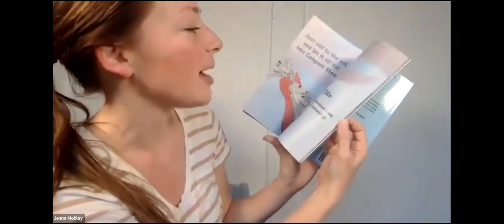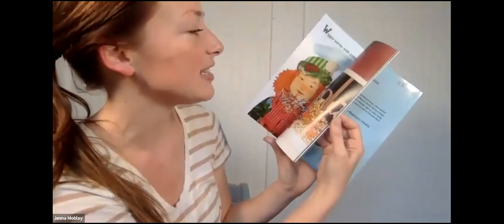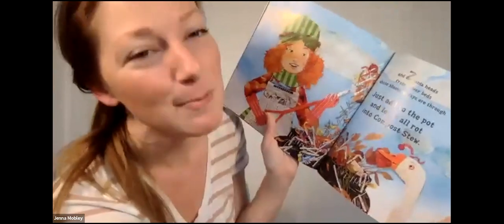Great. And then it keeps going with all of these different things that can go into your compost too. And every couple of ingredients, it stops and it says, just add it to the pot and let it all rot for compost stew. And then for the rest of your teaching career, every time anyone ever puts anything in the compost, they're going to say, add it to the pot and let it all rot for compost stew.